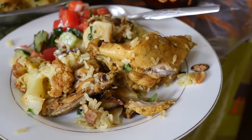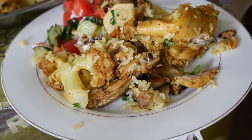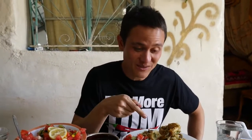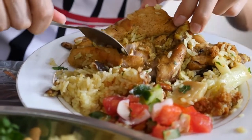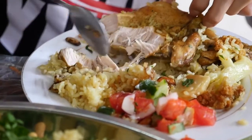Yeah, I love it with those tomatoes and that salad, because that gives it a refreshing contrast, a tart and juicy contrast. The crispy cucumbers, and yeah, that bottom crunchy bit is unbelievable. Kind of tastes like caramelized chicken fat, which has just been slow cooked to flavorful perfection.